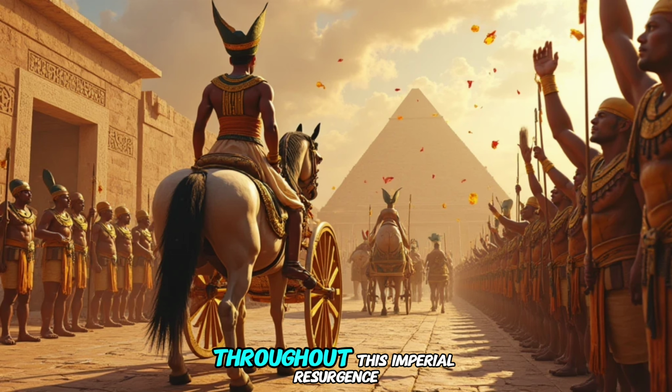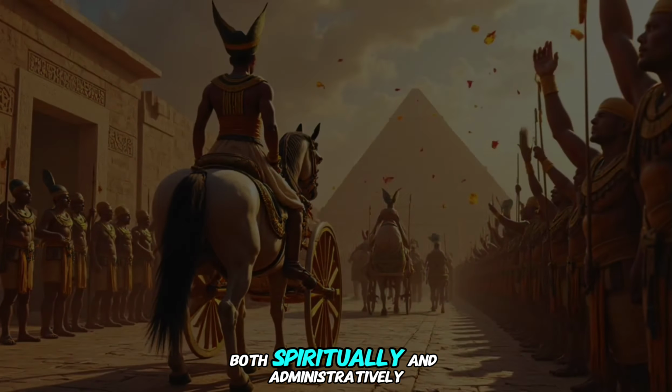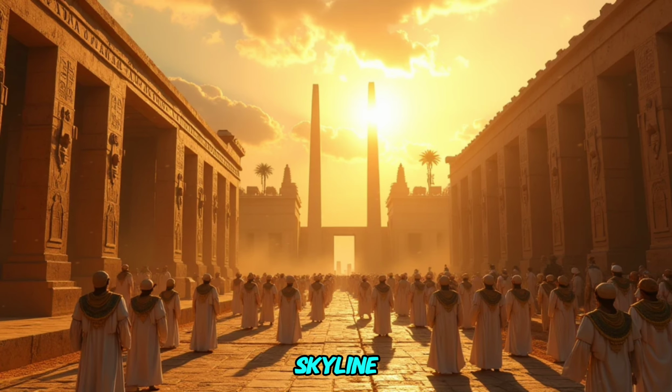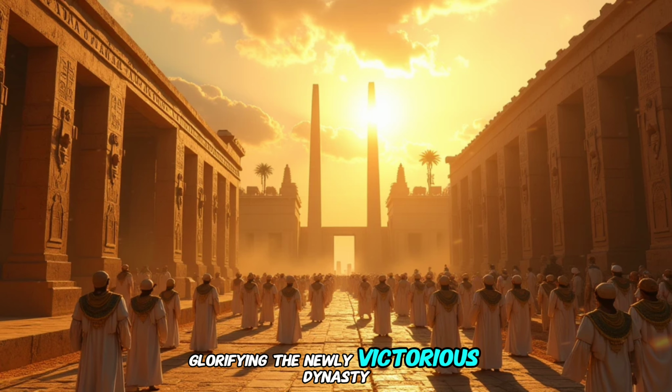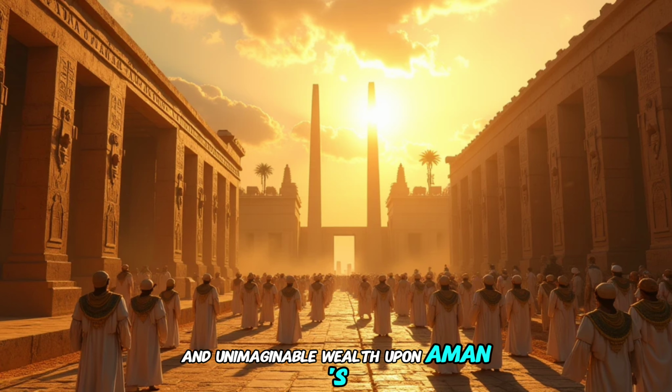Throughout this imperial resurgence, Thebes remained the beating heart of Egypt, both spiritually and administratively. Monumental construction projects filled its skyline, glorifying the newly victorious dynasty. But behind the marble and ceremony, a new center of power was rising, the priesthood of Amun. The priests of Amun had supported the Theban royal family during their resistance against the Hyksos, and now they were handsomely rewarded. Ahmose-I and his successors bestowed vast tracts of land and unimaginable wealth upon Amun's temples.